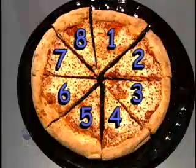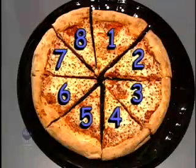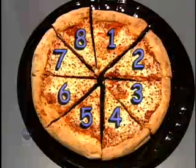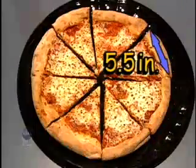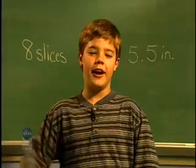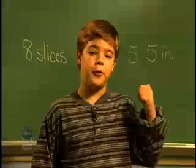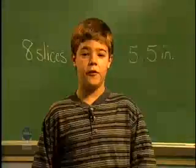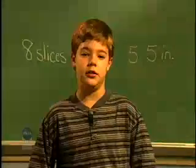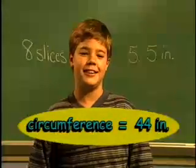Now, let's figure the circumference of this pizza. Most pizzas are measured in inches, so, using the pizza with 8 slices, if the length of the crust arc is 5.5 inches, how round is your pizza? If there are 8 slices and the crust arc measures 5.5 inches long, then 8 times 5.5 inches equals 44 inches. The pizza has a circumference of 44 inches.